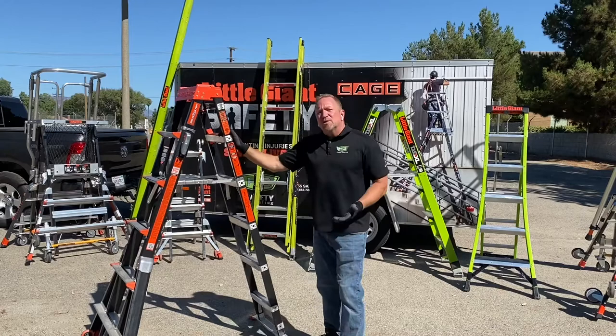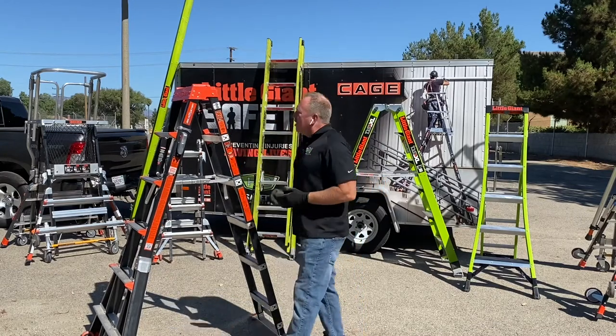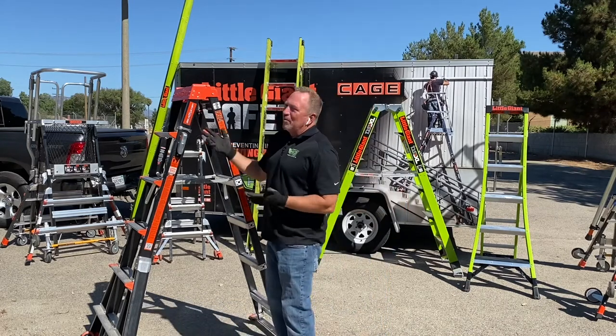The lack of clear and legible labels is the number one OSHA citation that's issued when it comes to ladders. So, you want to make sure that the labels are present.